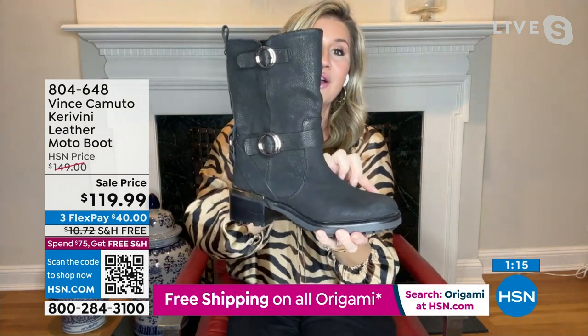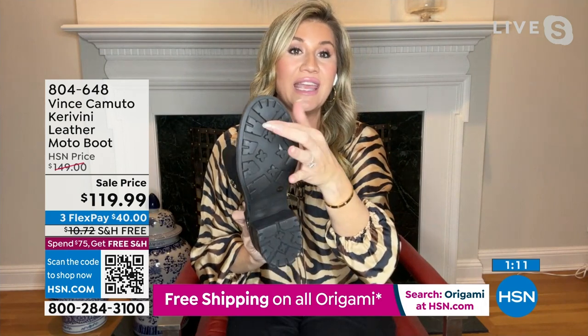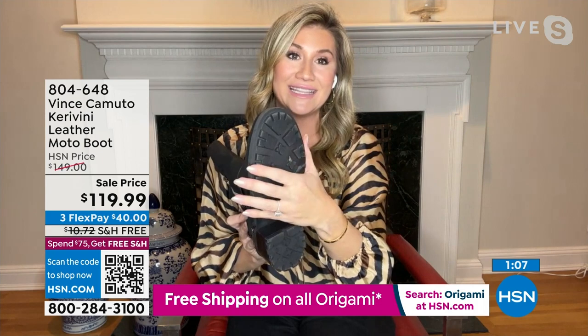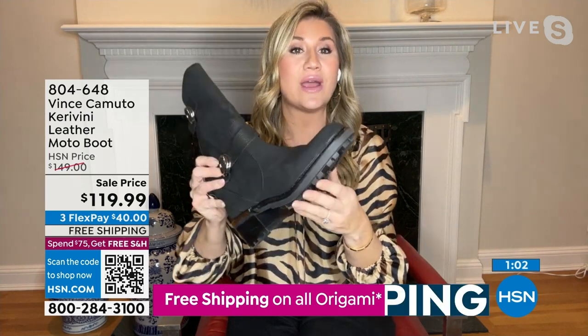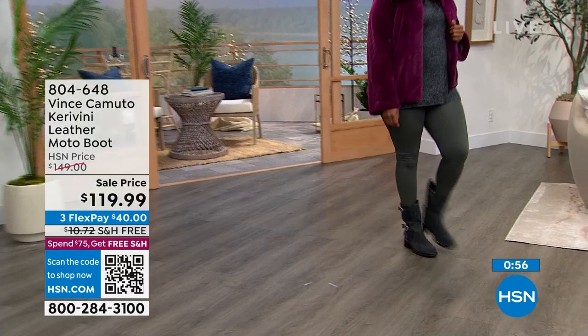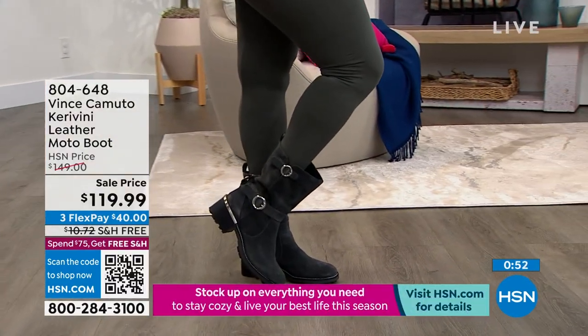It's only a little heel. You get that gorgeous lug sole. So not only is it comfortable because of the extra padding, we love that snuggle pad on the inside, but with the lug sole on the outside and that rubber tread, it's incredibly good for the foul weather we're seeing across the country right now. If it's raining, if it's snowing, if there's a little ice on the ground, not only is it functional, it's also fashionable. It's so fashionable.